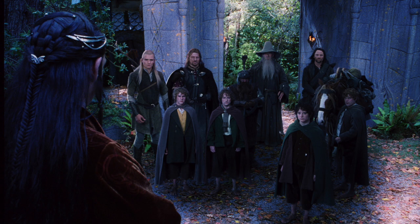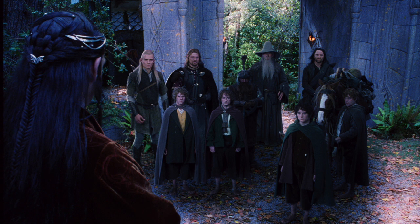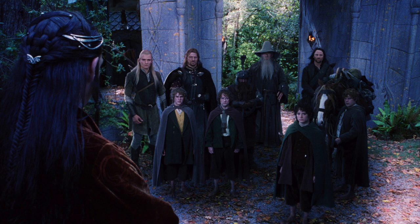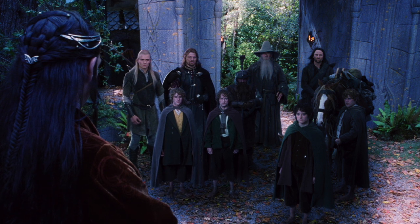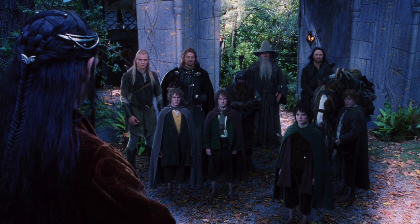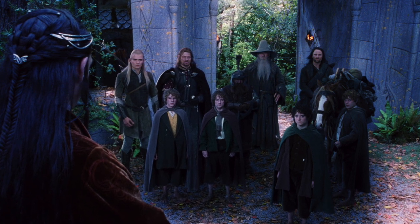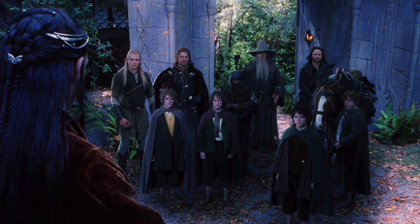So given this, we have to ask, how successful is the most popular depiction of Gandalf? That of Peter Jackson's films. Let's consider this image from Jackson's adaptation of Fellowship of the Ring. We see Gandalf here depicted with the rest of the Fellowship. 3 things stand out to me. First, Gandalf's hat is the wrong color. Tolkien insisted that Gandalf's hat was blue, while the hat here is most definitely a light shade of gray.